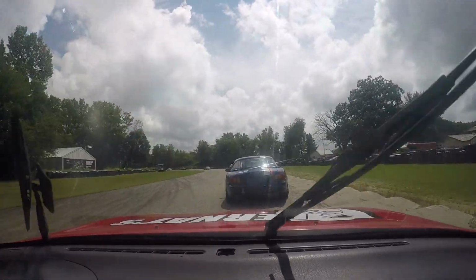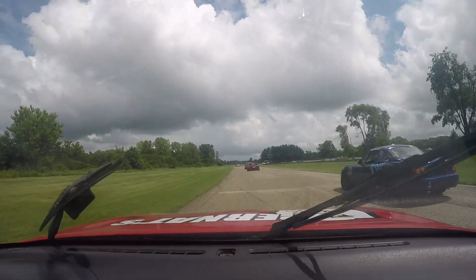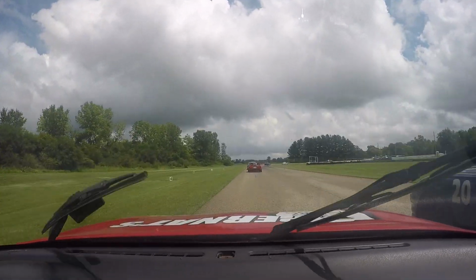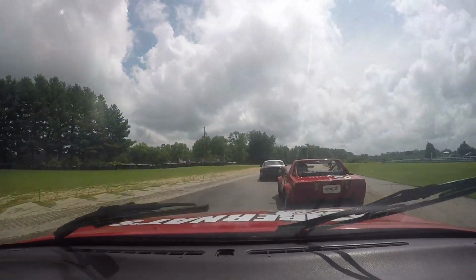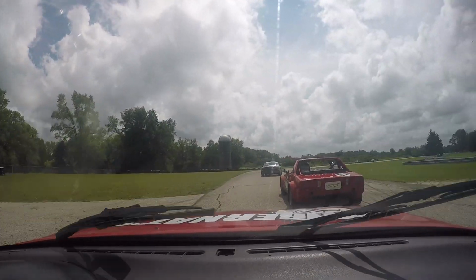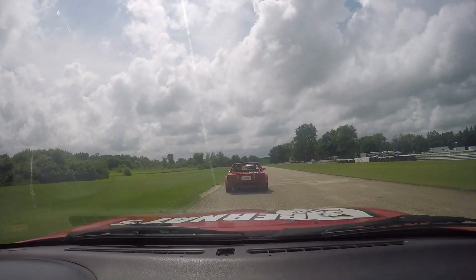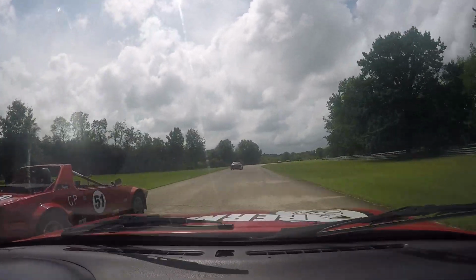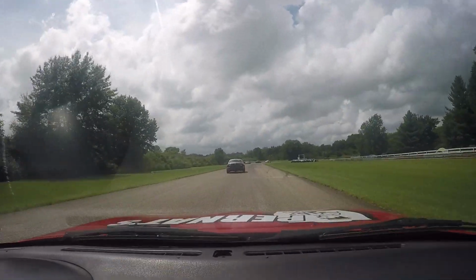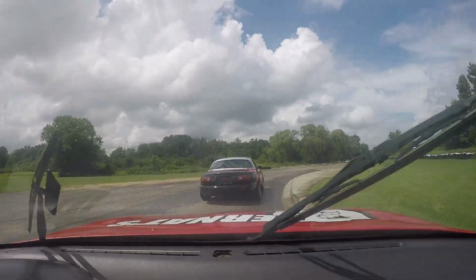In my class, we run 200 treadwear tires, so we have a little bit of siping in the tires to get the rain out of there, to get the wetness out. He might be on slicks, so that may be why he's going a little slower, is it's still kind of damp and he might not be getting as much traction as we are able to get. Down to 2nd again in that turn.